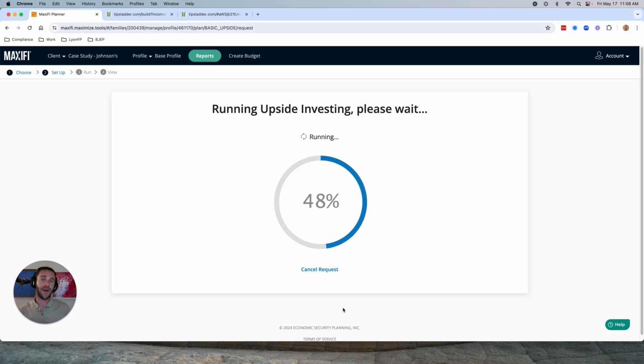the program should come back and say, well, you're not putting any of your money at risk. There's actually no upside investing going on here. Here's how much you can safely afford to spend. It should be the $70,000 adjusted for inflation for life, which I showed you in the base plan. So this is just a gut check. Let's make sure we understand how the program is working.